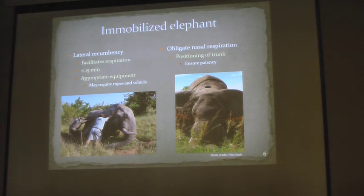In terms of an immobilized elephant, we prefer to put them in lateral recumbency because it's believed that this facilitates respiration in elephants as compared to most other species. And we give ourselves about 15 minutes to get it on its side. As you can see in the bottom photo there, sometimes you can push them over, but many times you need the right equipment, let me put it that way. You need a 4x4 vehicle and some rope to actually pull it over onto its side.